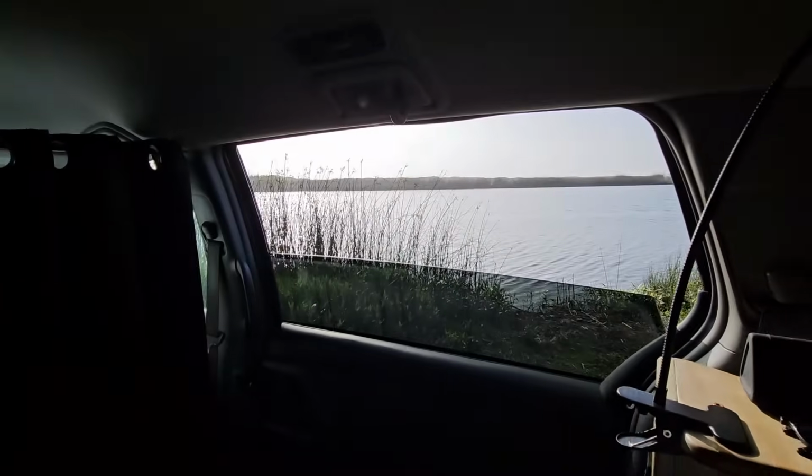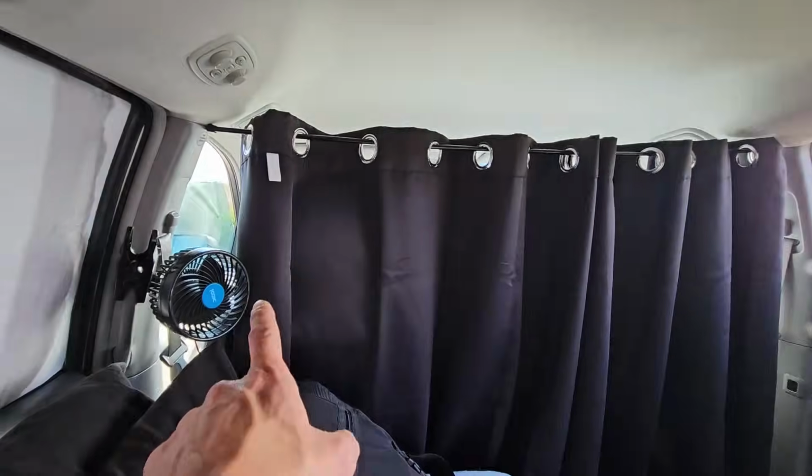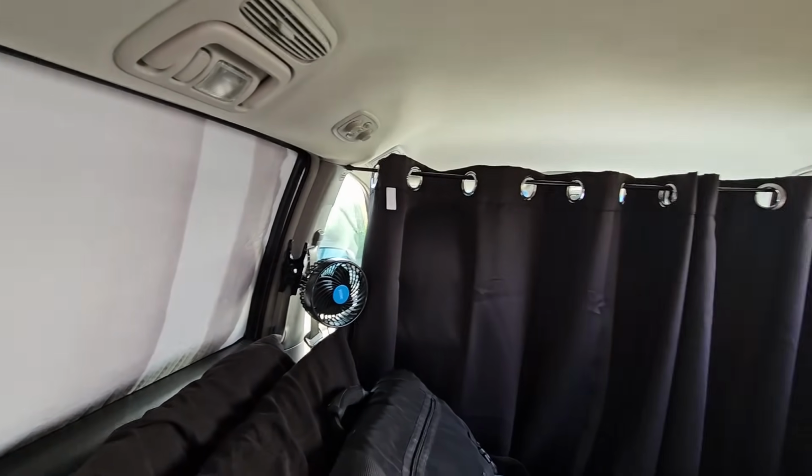So I went ahead and closed the door. I have the window down. It's really nice outside. It's probably about 70 degrees. Nice little breeze coming in. But I do have a USB fan that's connected to this outlet should I need some extra ventilation, maybe at night.